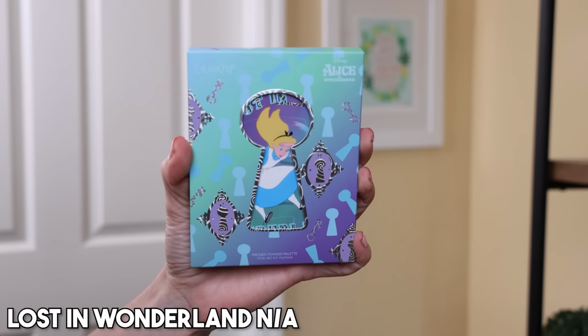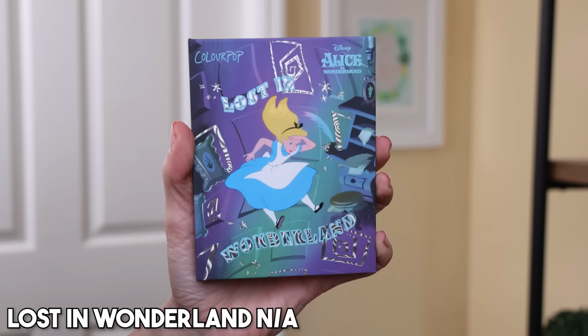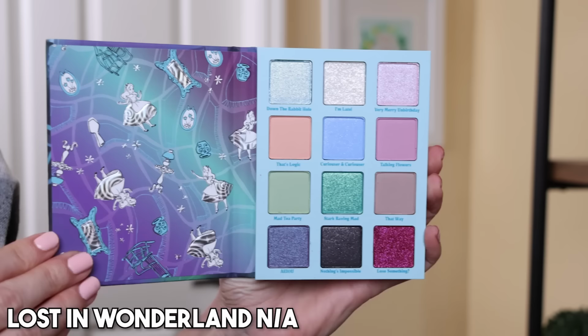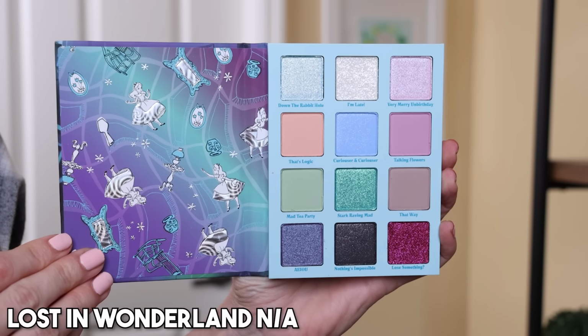So coming in at number 19, I have the Alice in Wonderland collaboration. This is called the Lost in Wonderland eyeshadow palette. I love the packaging on this. I love the theming on this. I think all the products in this collection were absolutely beautifully done. Love this cutout of the keyhole with Alice jumping down the rabbit hole. And this is what the actual palette looks like. It opens like a book.